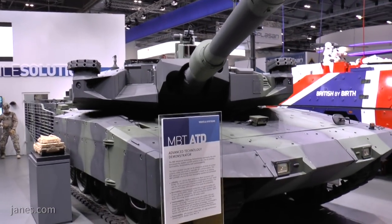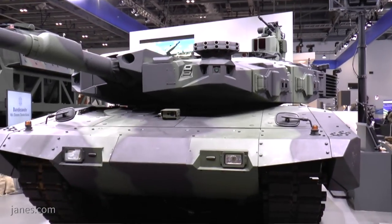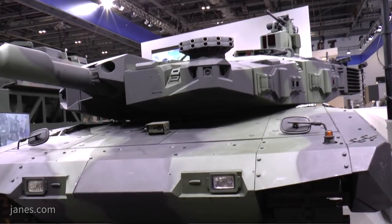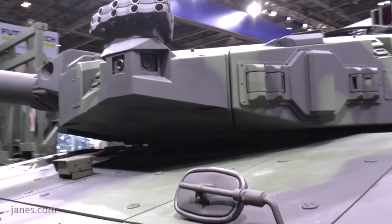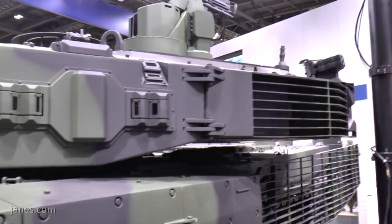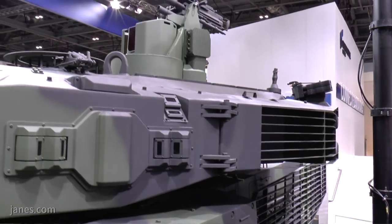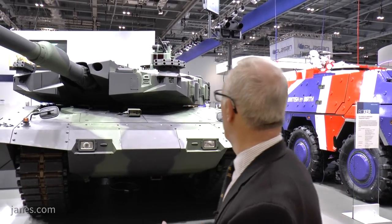And if you look to the right there, you will see cameras which give the crew situation awareness through 360 degrees. Above that are the Rosy grenade launchers, which can fire obscurants, and either side of that are laser detectors. And also, on the side is a hard kill defensive aids system. So if a missile comes in and it's a threat, that will activate and kill it.